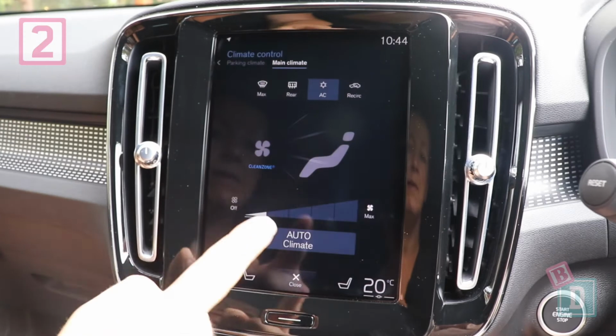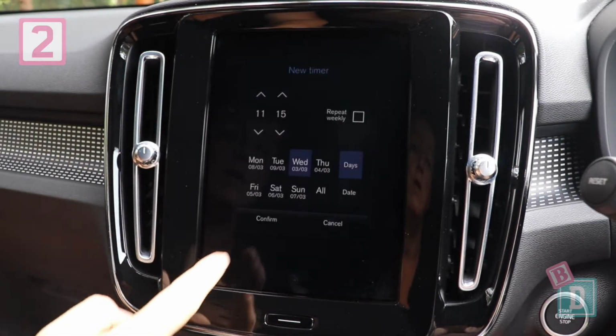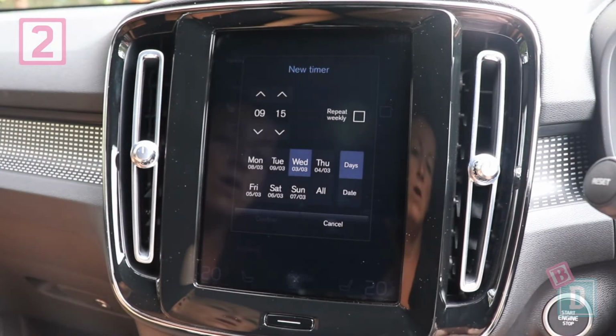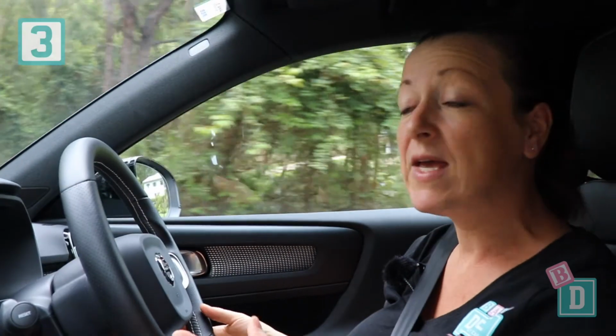Number 2 is the ability to set a timer for the air conditioning to come on, so that it can come on before you do your school run, things like that, so that the car is nice and cooled, ready for your journey. Number 3 is the hybrid engine.